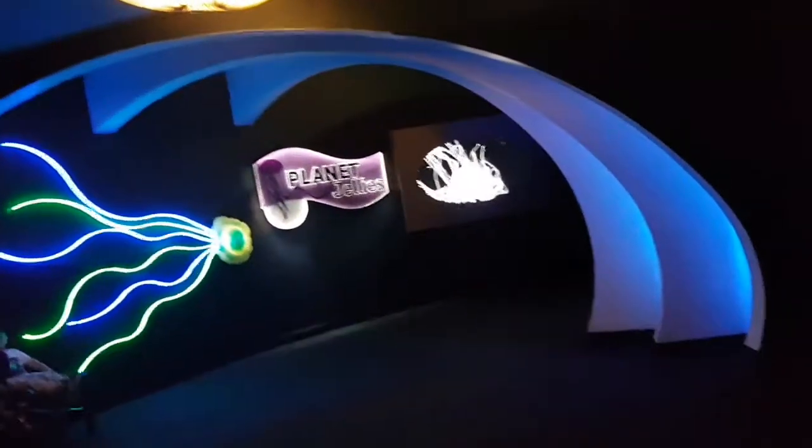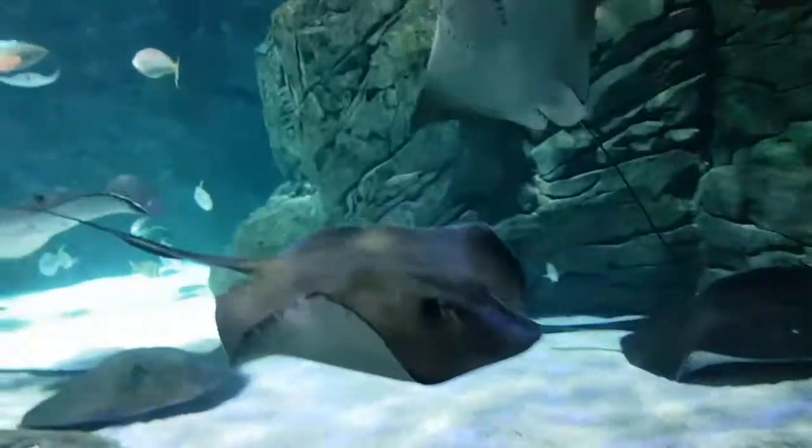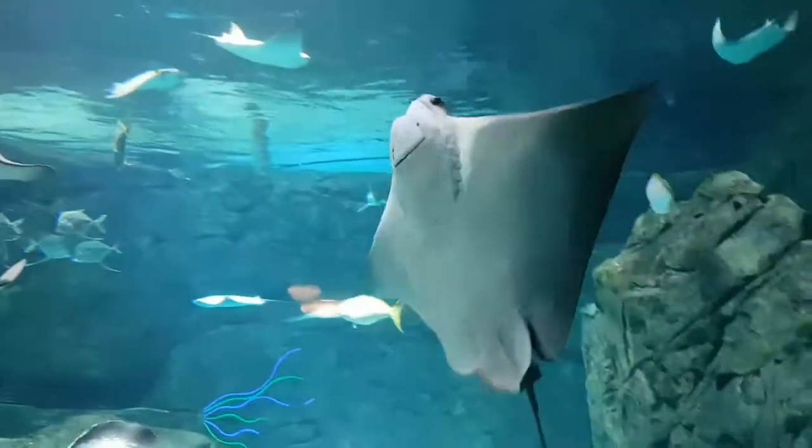Southern America, freshwater stingray. That's what they are. I got the hiccups. Planet jellies. I'm not done with the race. Can we take one home? No. I have two guinea pigs and a cat. Oh my. Look, he's smiling.